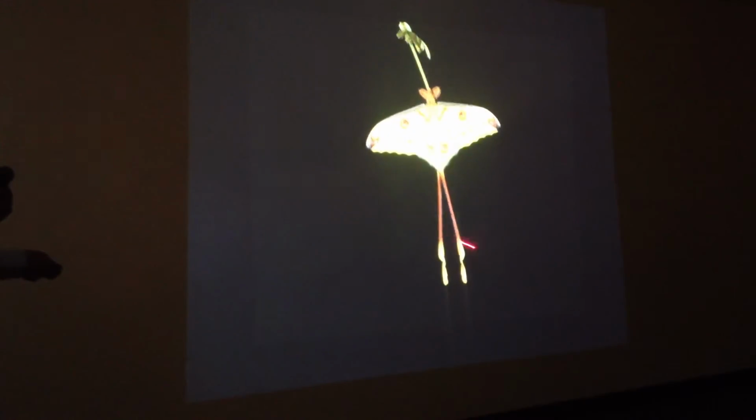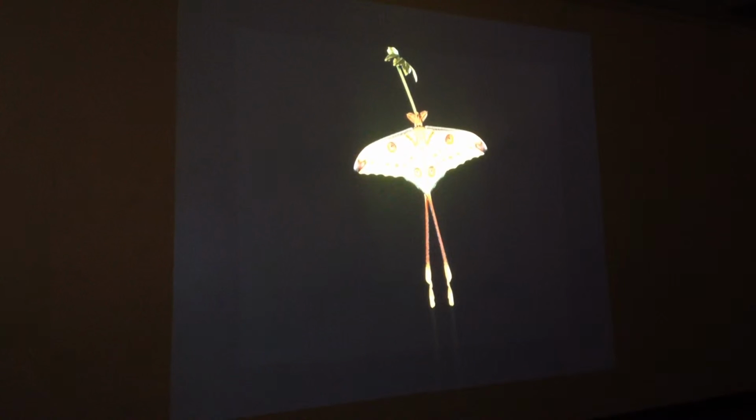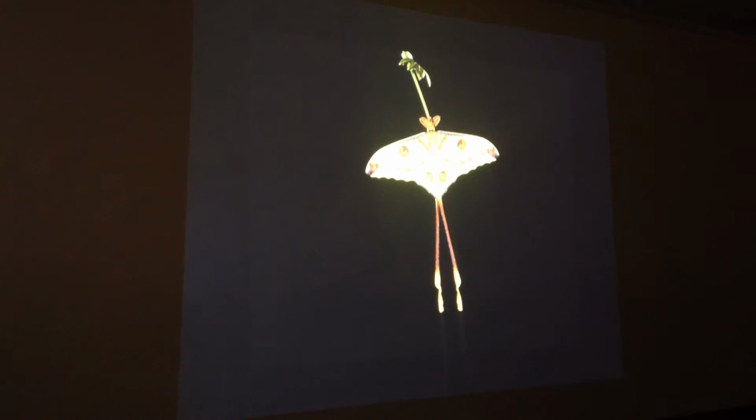So what about moths? Like I said, they have these twisted tails. A lot of them are very long. They don't fly during the day. So why do they have these structures? When we were doing those acoustic experiments that I talked about earlier with the hawkmoths, we did some of those experiments in Borneo.